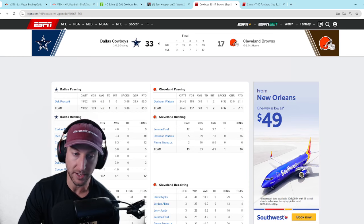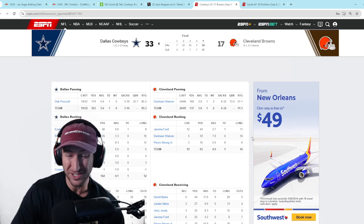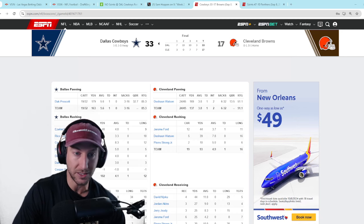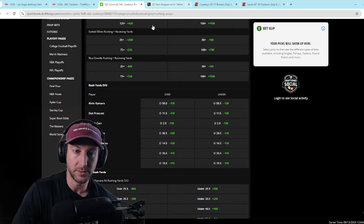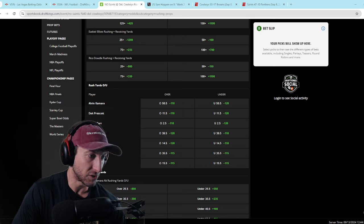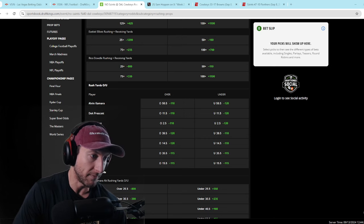Because I think Dowdle will get plenty of carries. Not to mention, the Saints just showed that they can really stop the run. Granted, it's the Panthers, but still. I think you're going to need, if Zeke averages 3.8, let's just say, you're going to need 11 carries. I think it's a question of volume, personally. I just don't know if he gets there. 3.8, it's 41.8. That still seems like a lot. Like 3.8 almost seems like a lot. Let's see 3.5.